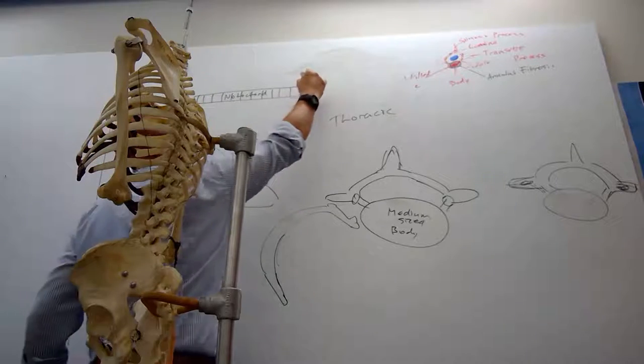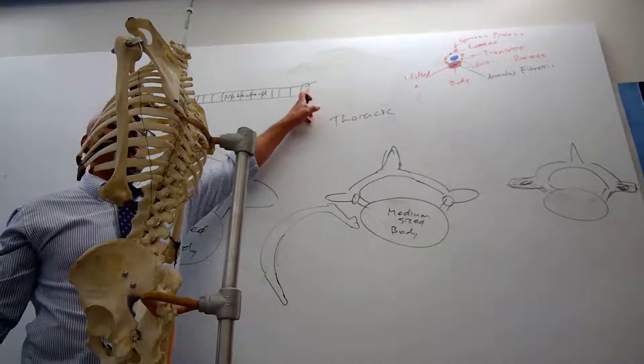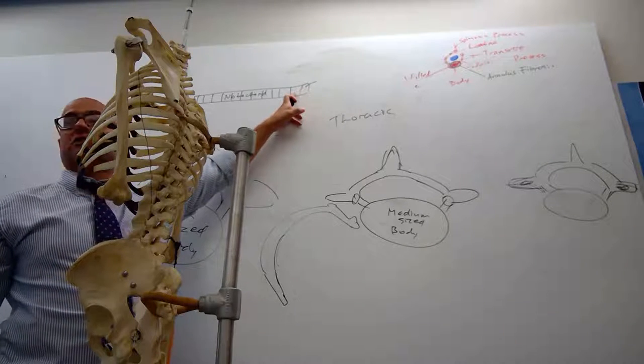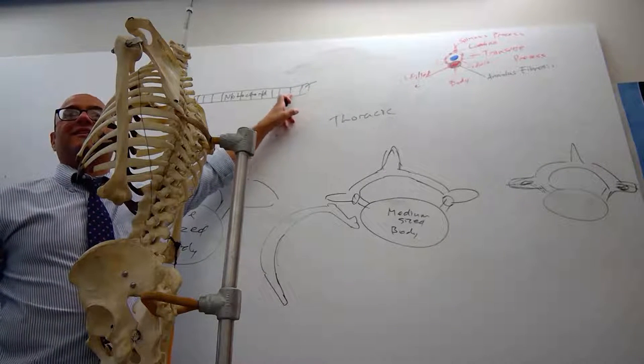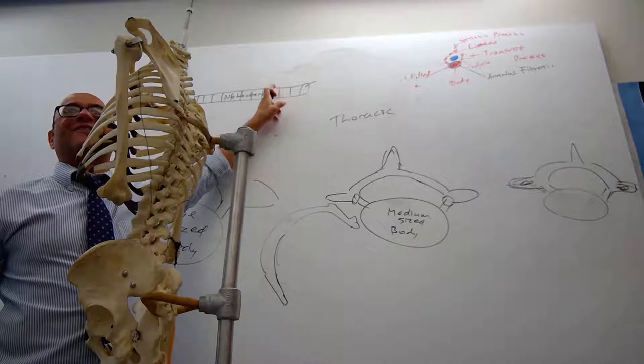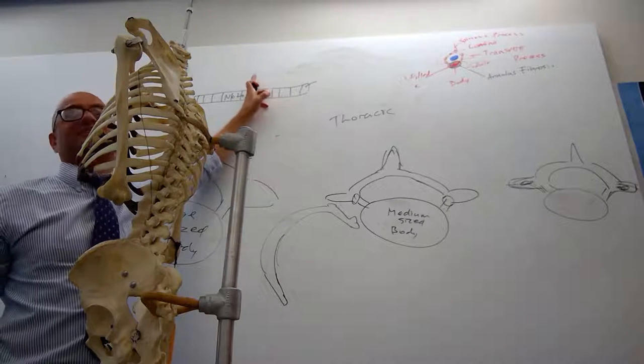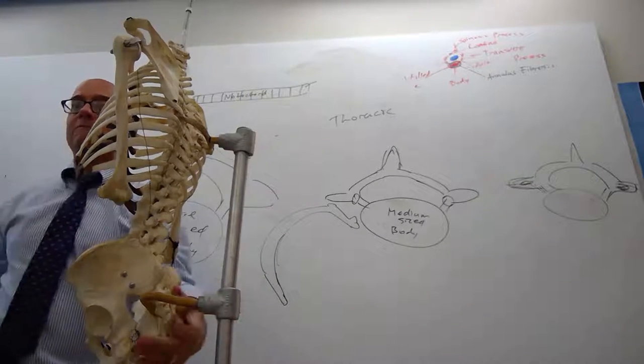To chop it up, yes? To segment it. To make vertebral body, intervertebral disc. Vertebral body, intervertebral disc. Until we get to what? Sacrum.